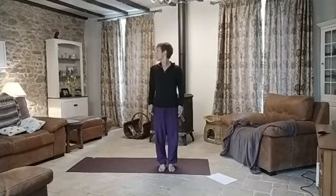We're now going to turn our head from side to side. So again, with your breath, inhale, exhale, turn to look over your right shoulder. Inhale, turn to look forwards. Exhale, turn to look over your left shoulder. So again, just keep on going at your pace with your breath. Exhale, turn. Inhale, front. Notice any areas of stiffness.